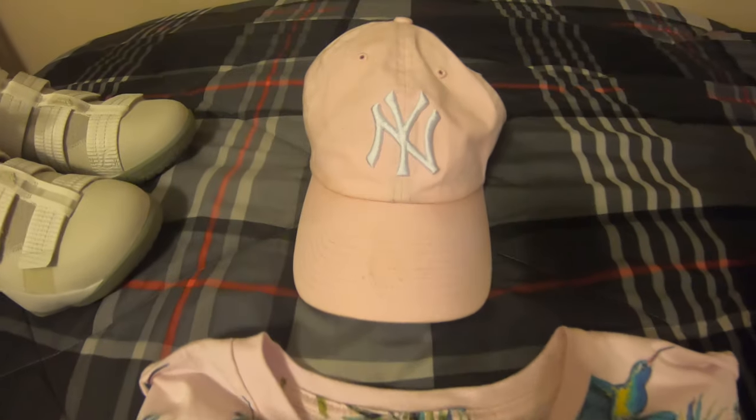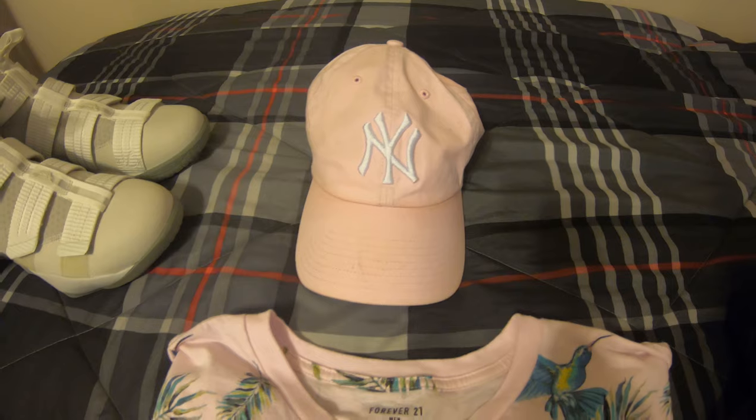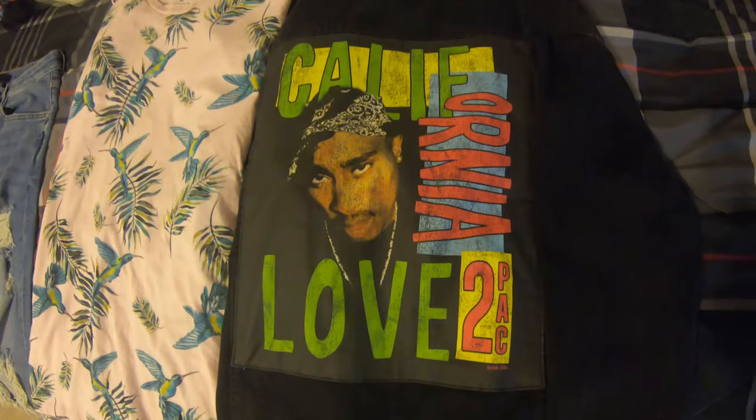Of course, we got the pink hat, 47 brand New York Yankees. And then we got California Love Tupac denim jacket. Now this is a 91 Cotton On brand, officially licensed for Tupac. Got this for 10 bucks.